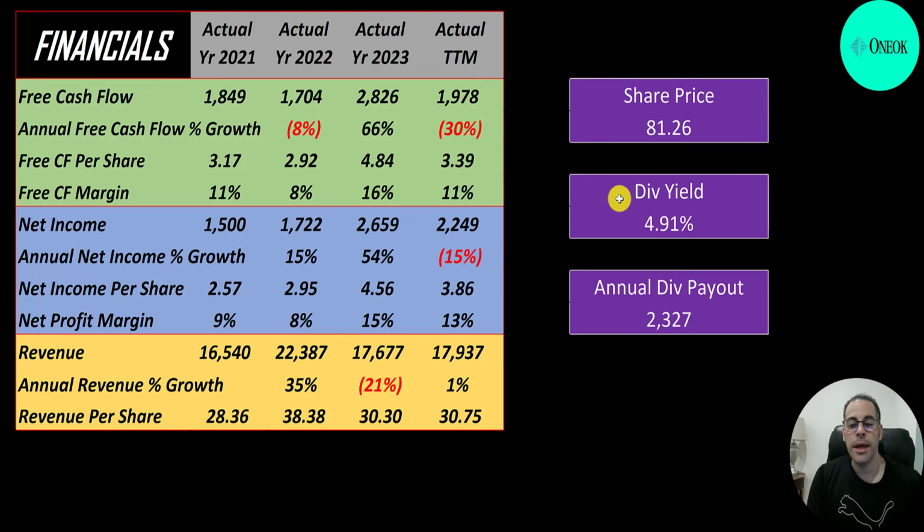They do pay a pretty hefty dividend, almost 5%. That means they pay out 2.3 billion of free cash flow, which is higher than the trailing 12 months. They may have to trim that dividend or do a better job at generating free cash flow.